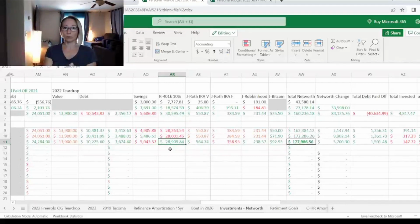We are not rolling it over to an IRA. Once my husband is able to invest in the new 401k, we're going to roll it over to the new 401k. Because we want to have the opportunity to retire early, we want the money in the 401k where we can possibly use what's called the IRS 55 rule. If you don't know what that is, I might make another video about it later, but you can always Google it.